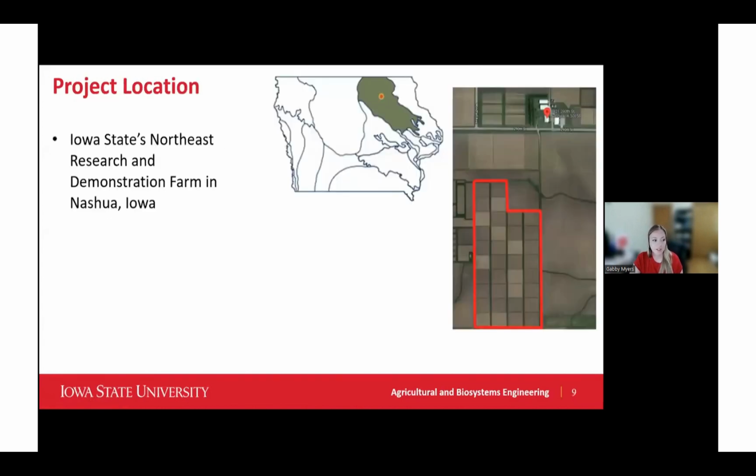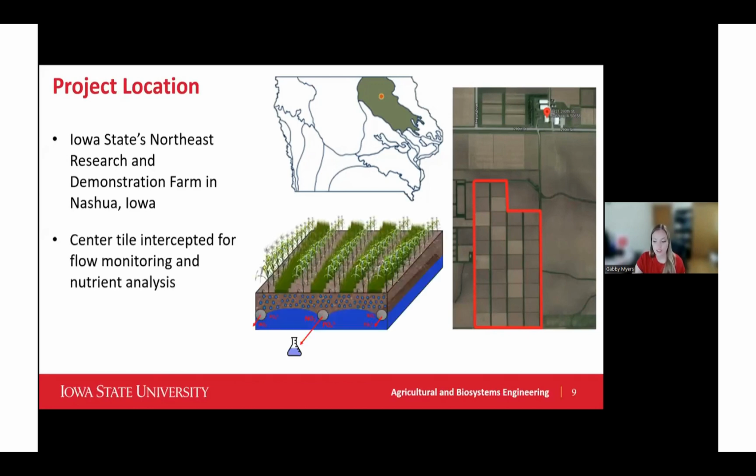Our project was located at Iowa State's Northeast Research Farm in Nashua, Iowa. At this farm, we have 36 one-acre plots, but we used 12 of them for the study that I'm describing today. We were in a randomized complete block design with our treatments in triplicate, or each of the treatments was repeated on 3 different plots. The plots at the research farm have a specialized subsurface drainage system.